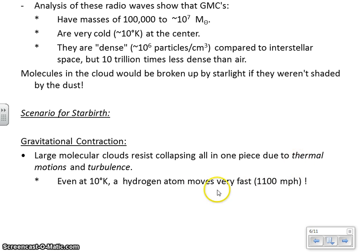The thermal motions are basically caused by temperature. Even at a very, very low temperature, like 10 degrees above absolute zero, a typical hydrogen atom will still be moving over 1,000 miles an hour. So that's pretty darn fast. It's a lot slower than it is at, say, room temperature, but it's pretty darn fast. And so you need gravity to be strong enough to overcome that motion to pull the hydrogen in.